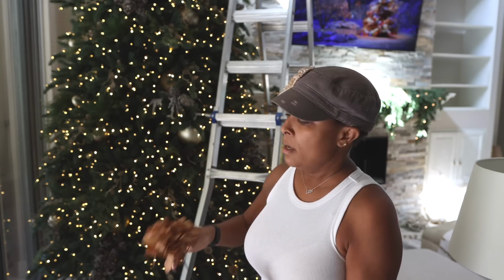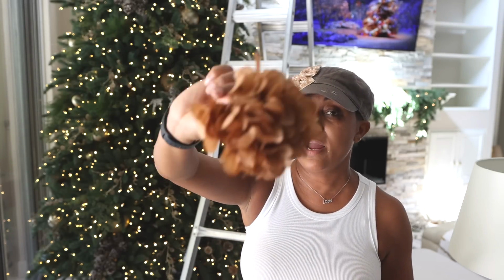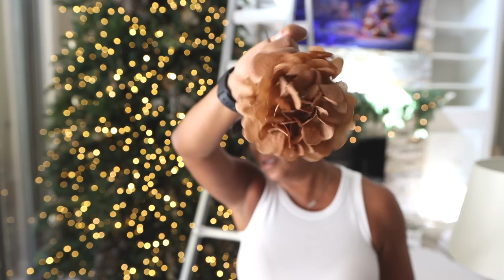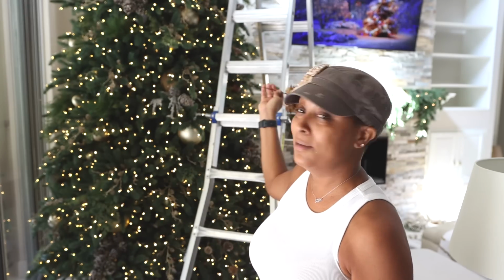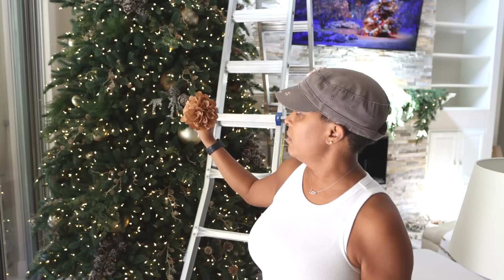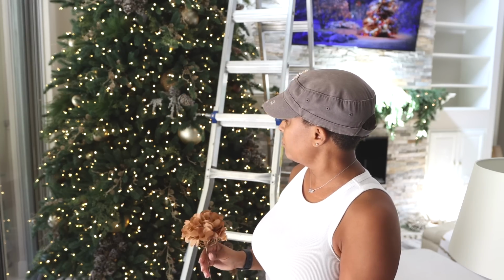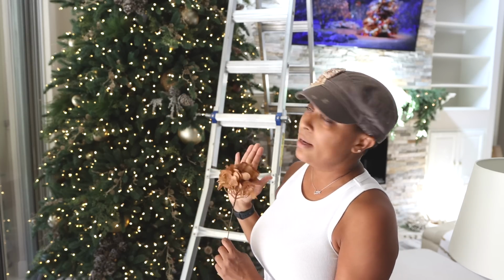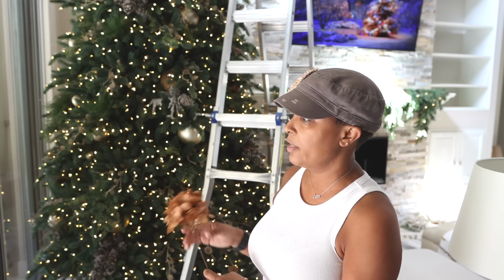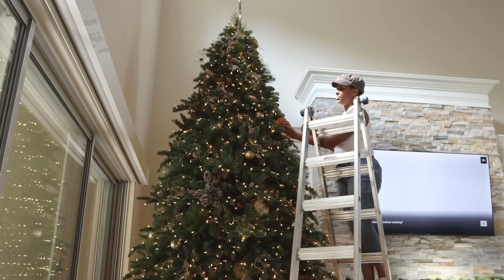That's my goal. But I found, so these were at Hobby Lobby. They're actually fall picks, but the color was perfect for what I have going on in here. So they were practically giving it away. So I bought a bunch of them. And now I'm going to go through and give this tree a little extra layer of color. And we'll go from there.